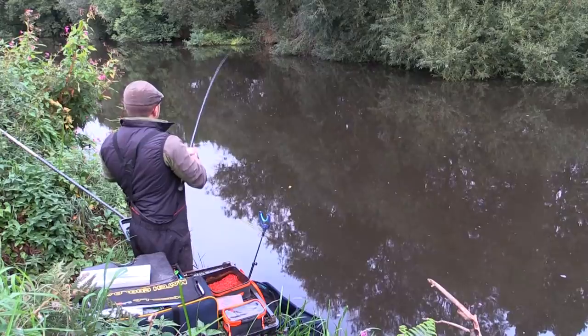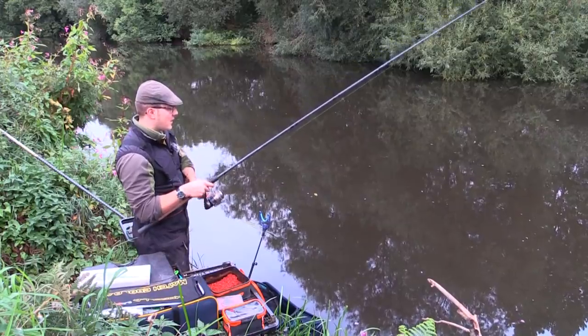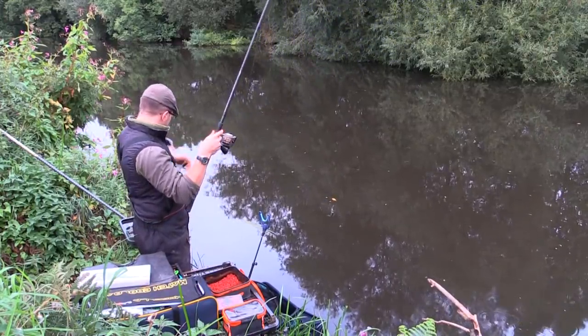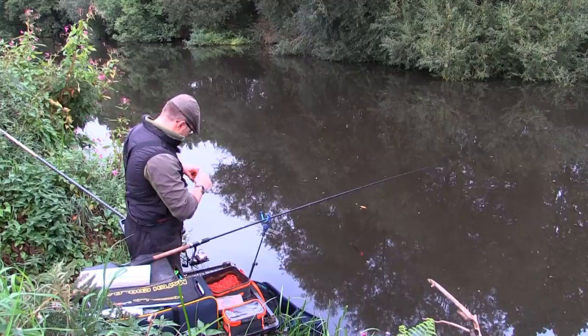Right, so there we go. We're into another fish now, and I think what we'll probably do is call this the last fish. It's not a big one, but the last hour it's been quite apparent that the fishing's become really difficult and they've been dead cagey. But that's a nice tiny little roach to finish on. Smallest fish of the day by a mile, but again, immaculate condition.